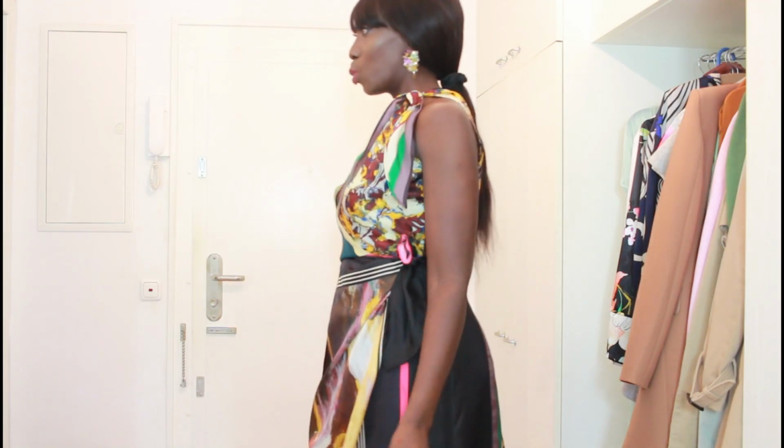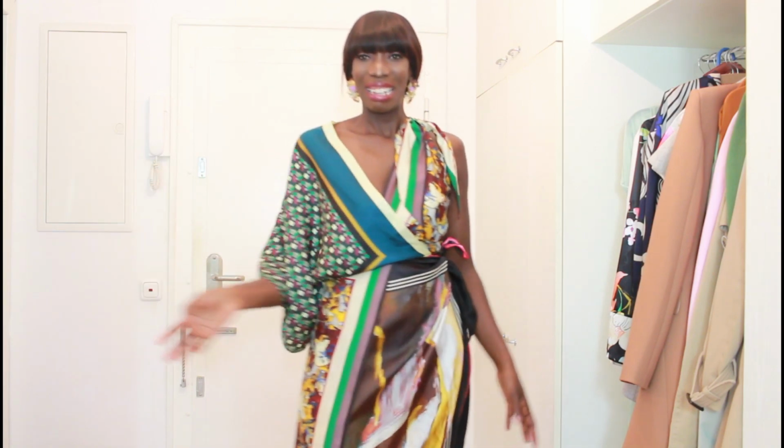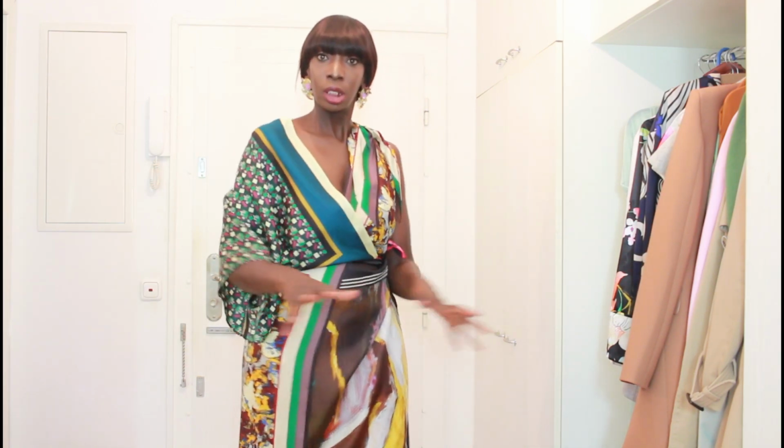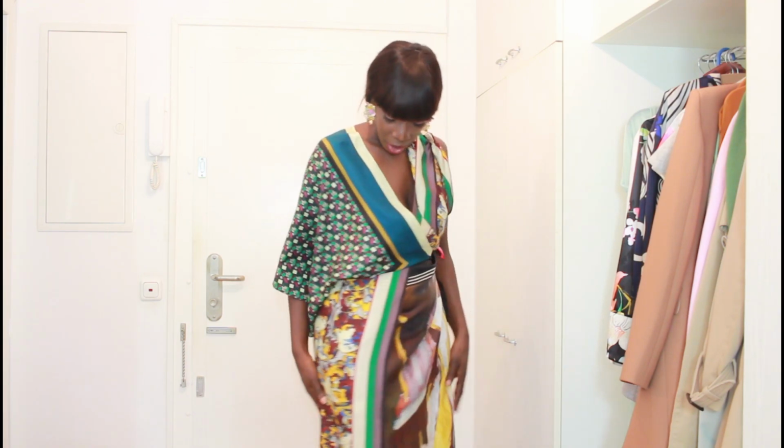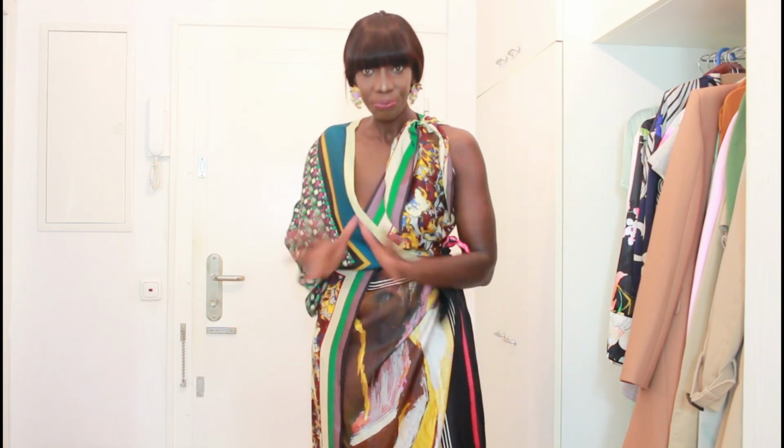But yeah, this is really an occasion dress. Like, you need to be going somewhere to wear this. So, I don't know, but especially this side, I like this button, but I am conflicted.